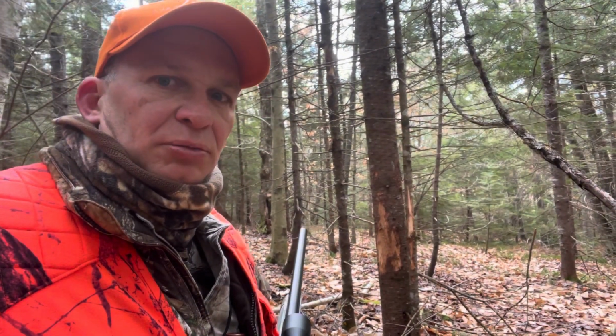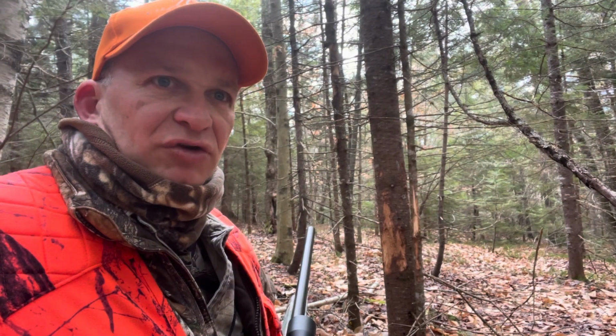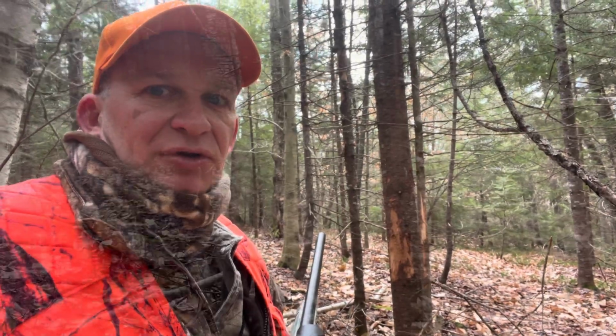There's a bunch of bark on the ground below it, shavings and stuff, but it's not super fresh, but been within the last week or so. But anyways, you don't see a lot of big ones like that in the woods, so it always catches my attention.